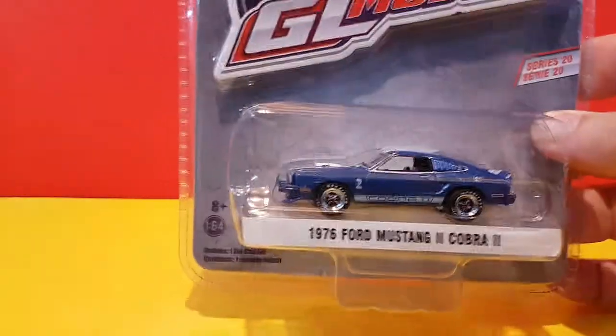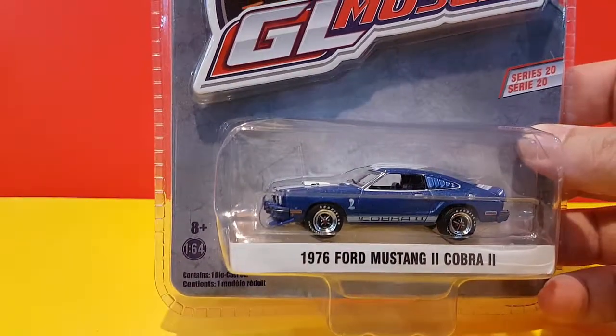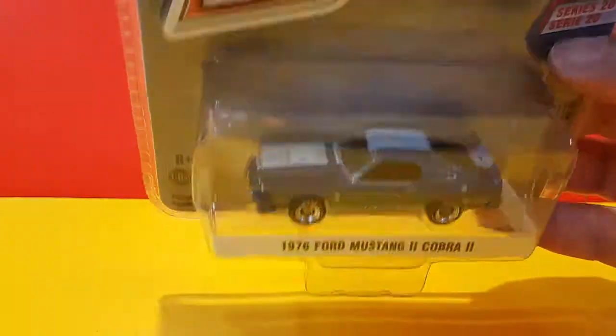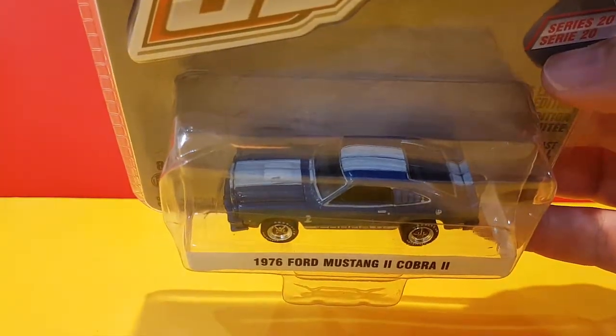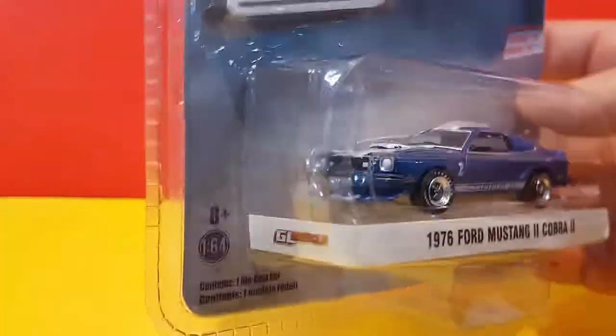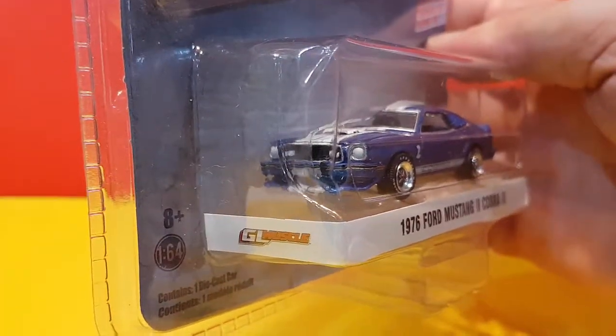I told you there would be more. Mustang 2 76, Ford Mustang 2 Cobra 2. This one has the top closed. Nice blue with white stripes, very sporty.